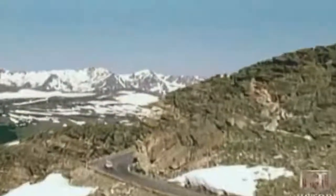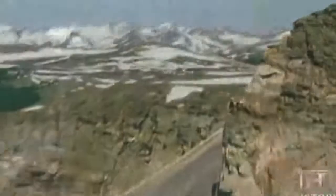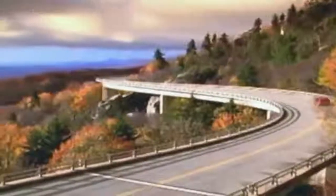The many builders of America's mountain roads have entered areas previously closed to man. Their challenge has been to maintain the delicate balance between serving and controlling nature, and time will be the ultimate judge of how well they've accomplished their goals.